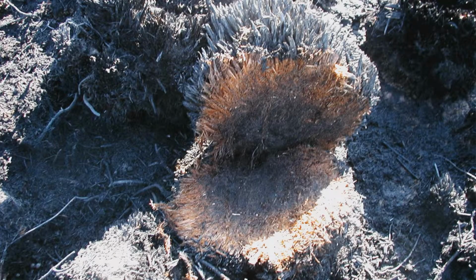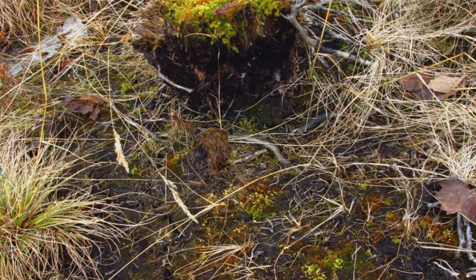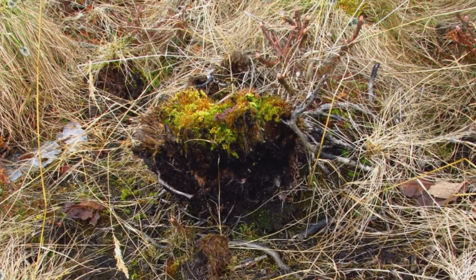There was a lot of regrowth pretty quickly. We measured the biomass and the soil carbon. The cover is pretty similar in terms of vascular plants, but the biomass is still a bit less. It's about half what it was before, so it's significantly different, but it's clearly on its way coming back.